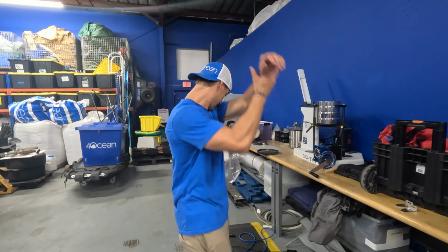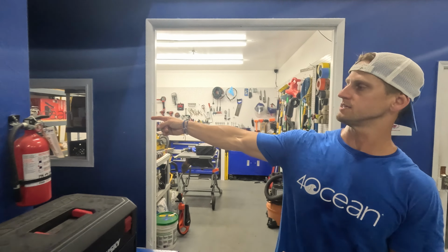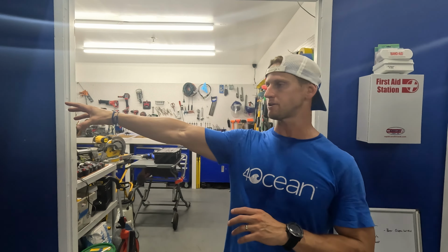So the back room is going to stay the way that it is. This back room is going to stay a conference room. We're just going to make some improvements and clean up that entryway. But we're actually going to convert this back into an office. This was originally an office, but we took the doors off and made it a tool room.